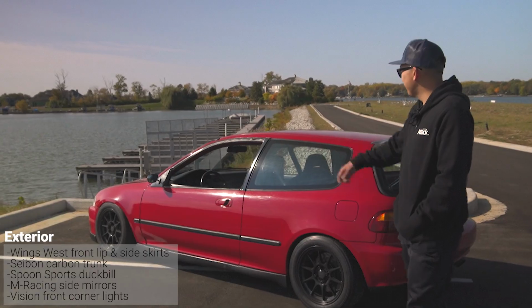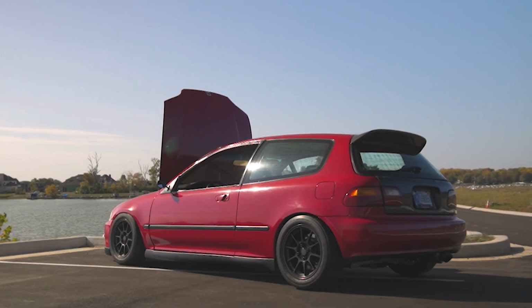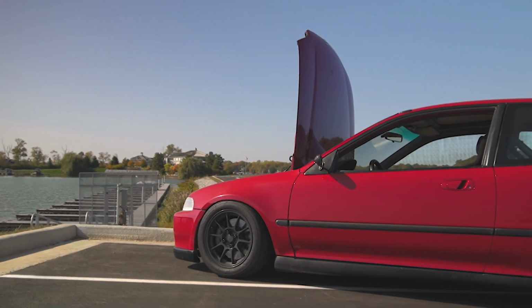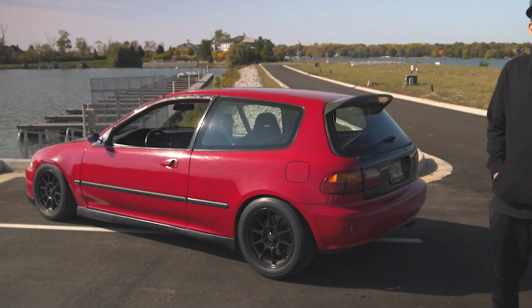I got the M Racing mirrors on there, and that's about it on the front. Very simple outside of the car. Yeah, very simple setup for the EG, which I really like without it being too much. That's all it really needs, a couple little subtle touches. It's always been a really good looking car. It's simple and clean, you know what I mean? Not too much.